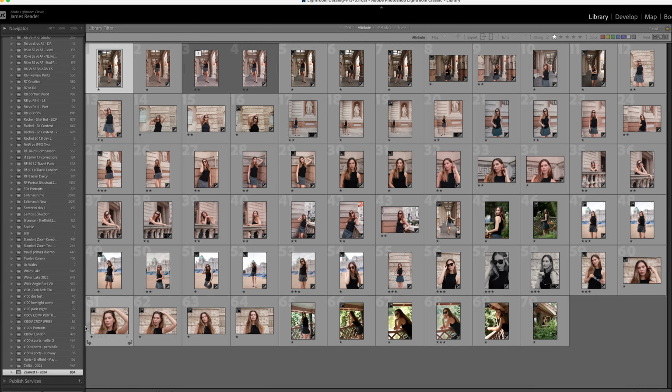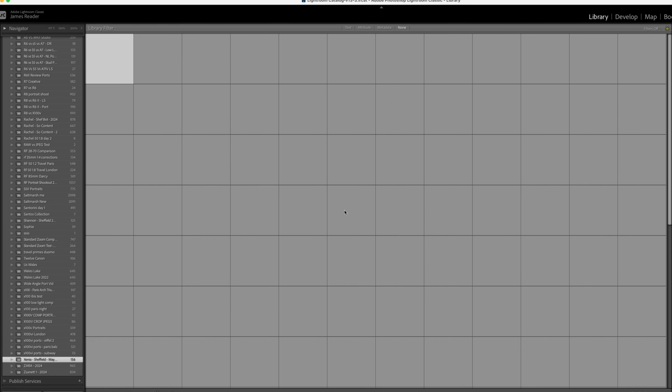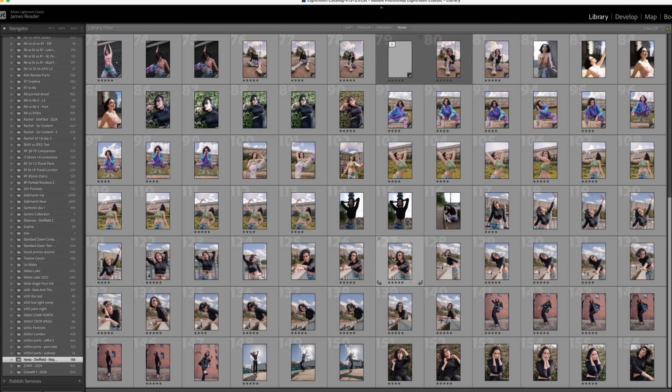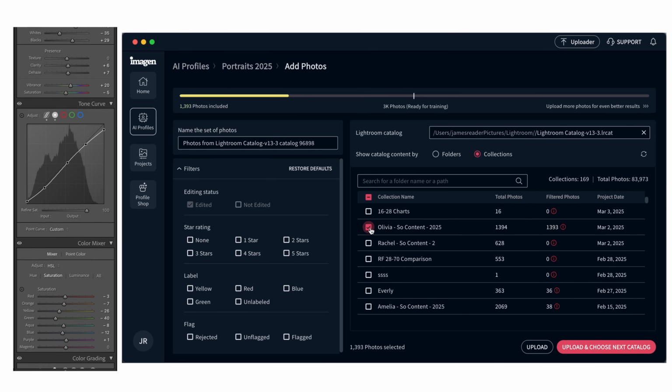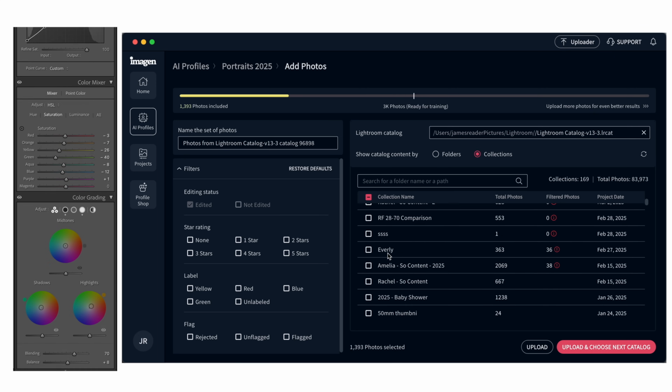And you do this by uploading thousands of finished images from your Lightroom catalog, and Imagen AI will learn your editing style, everything from your taste when it comes to exposure and color grading. And that is what we're going to do today to create our profile for portraits.